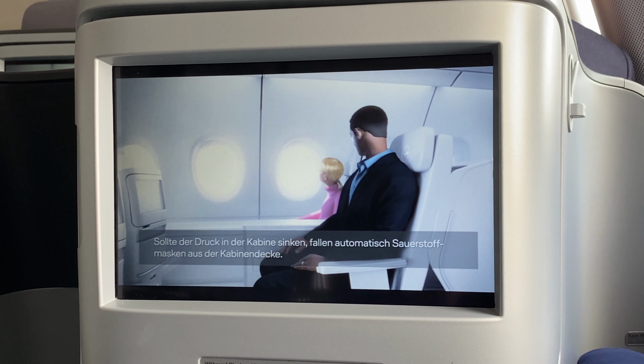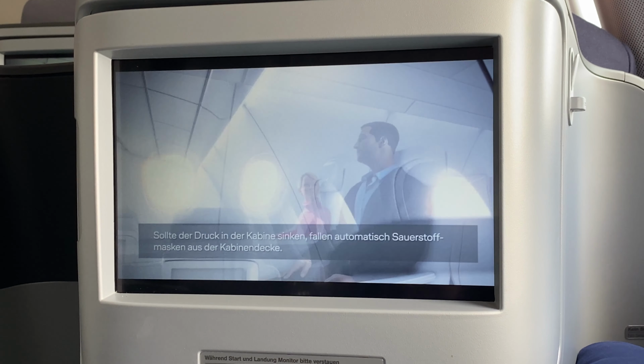Sollte der Druck in der Kabine sinken, fallen automatisch Sauerstoffmasken aus der Kabinendecke.